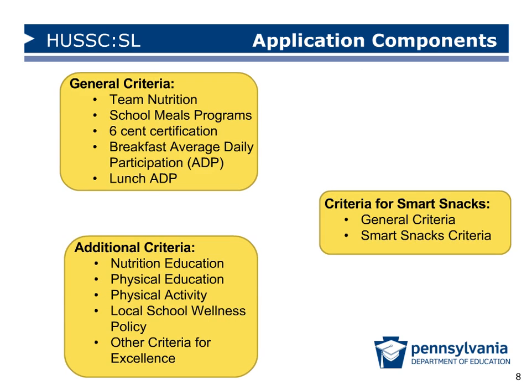All right. Under the general criteria, applicants will address that they are a Team Nutrition or TN school, their participation in the school meals programs, that they are 6 Sense certified, and their breakfast and lunch average daily participation or ADP. Under the criteria for Smart Snacks category, applicants will address their compliance with Smart Snacks regulations and additional Smart Snacks criteria for higher award levels that we'll review in upcoming slides. And under the additional criteria category, applicants will address nutrition education, physical activity, their local school wellness policy, and other criteria for excellence, which we'll also discuss later on.